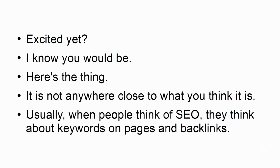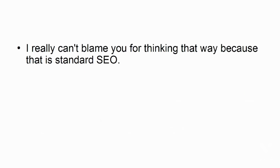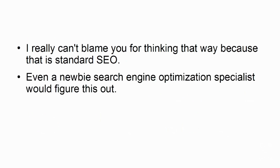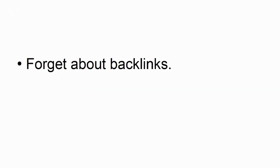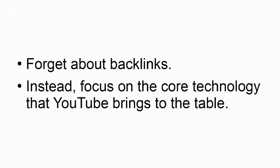Usually, when people think of SEO, they think about keywords on pages and backlinks. I really can't blame you for thinking that way because that is standard SEO. Even a newbie search engine optimization specialist would figure this out. The problem is, ranking a video on YouTube is somewhat different from ranking on Google generally. Forget about backlinks. Instead, focus on the core technology that YouTube brings to the table.